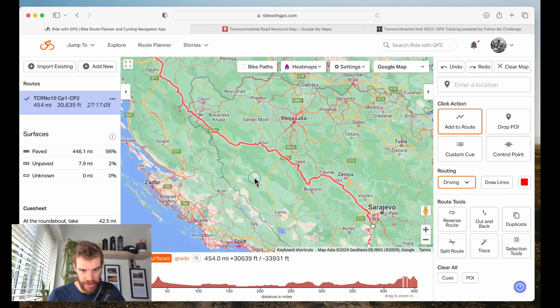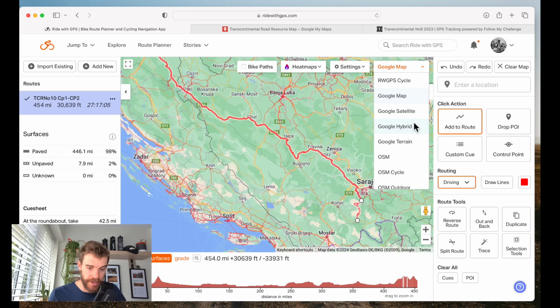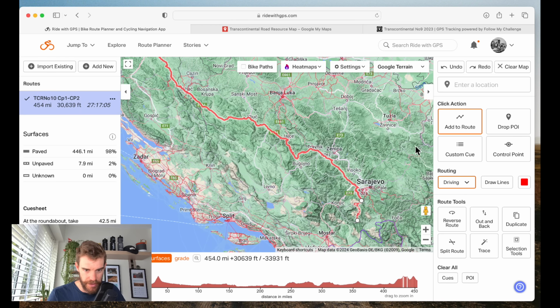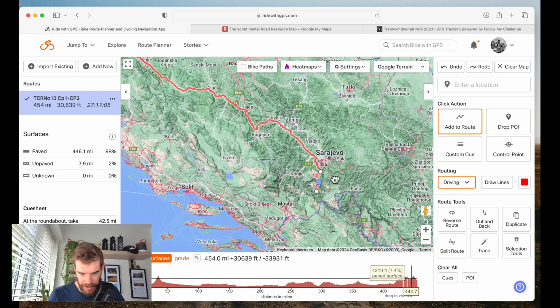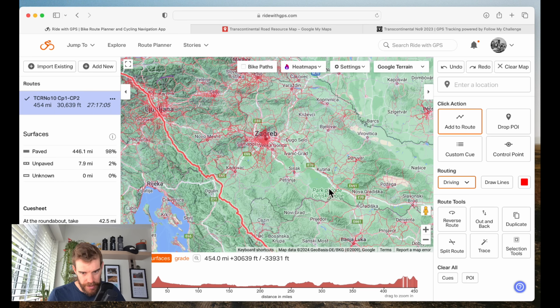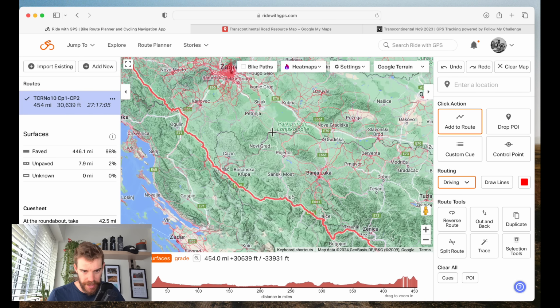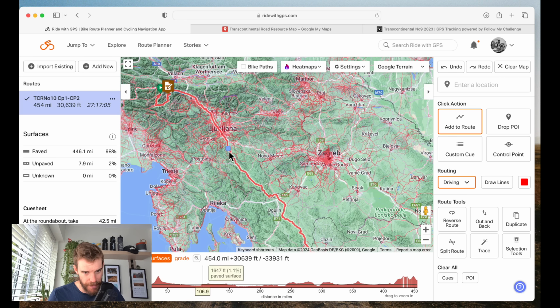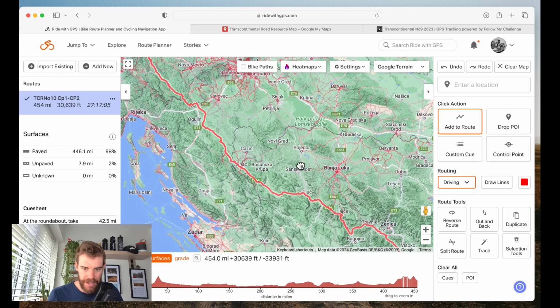So it's quite good, I understand it really well. And in this instance, riding on the road, it's good. And also Google Terrain is a good layer, because that then gives you an idea of what you're dealing with. So obviously quite hilly and mountainous on the south of the route, but then you see up here there's a big flat river valley, so actually that starts to indicate that maybe you might want to go for a flatter route.